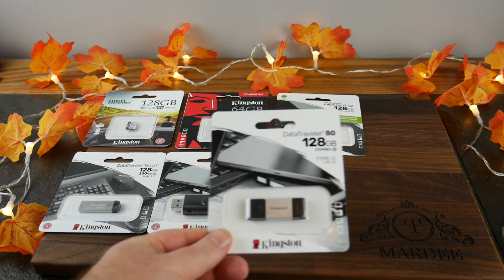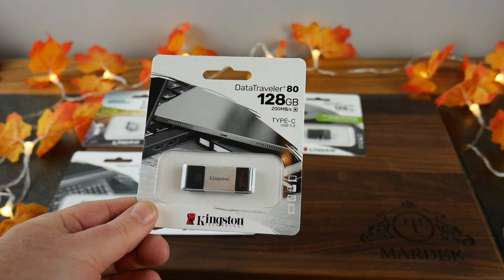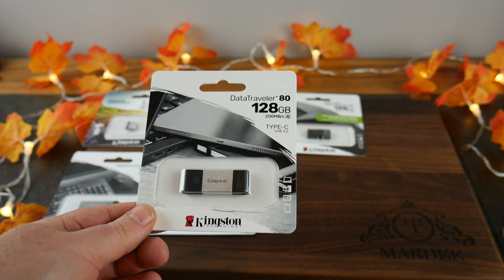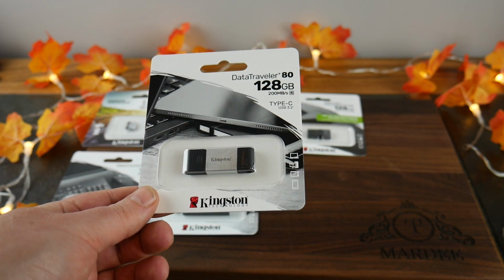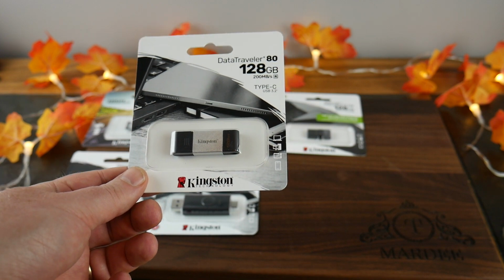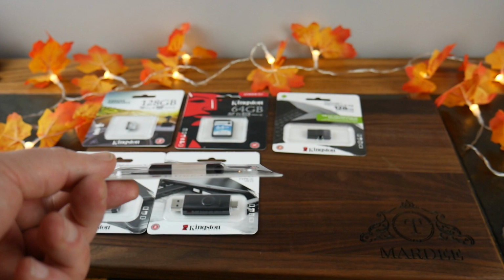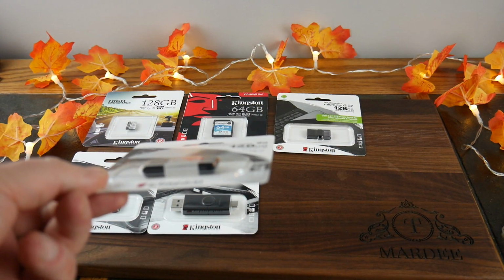And then finally, the Data Traveler 80, a 128 gig, 200 megabytes per second. I see you're saying megabytes, jeez. The Type C, USB 3.2, and again, fast, very slim form factor, as you can see right here, that you can get with this bad boy.